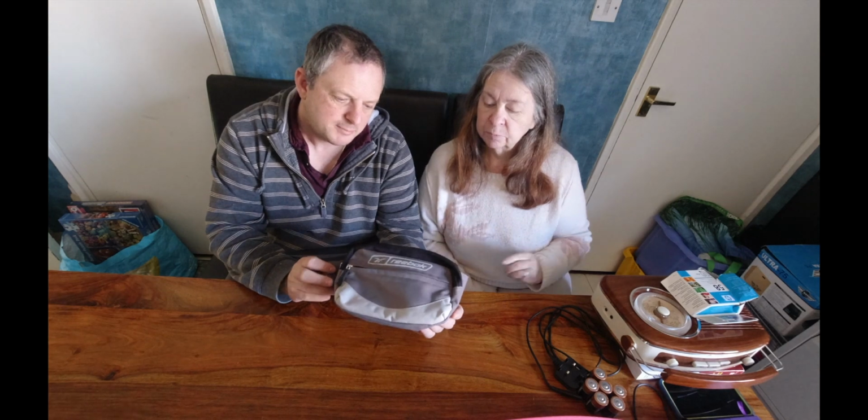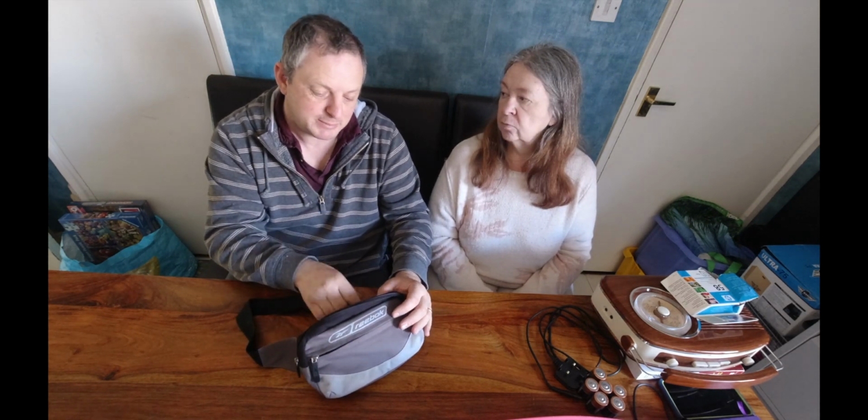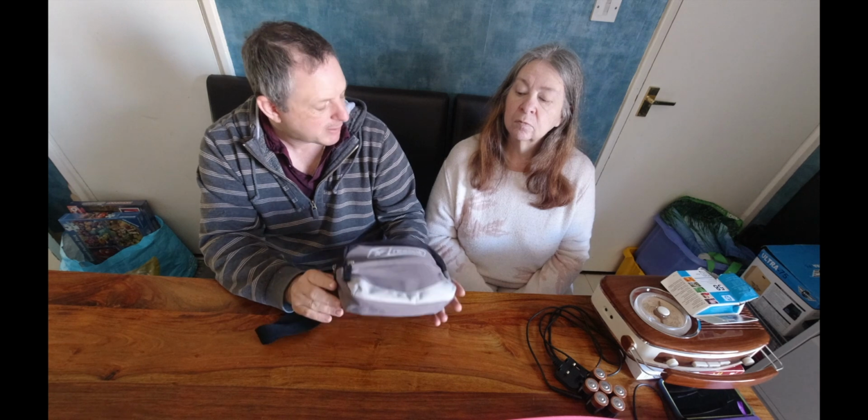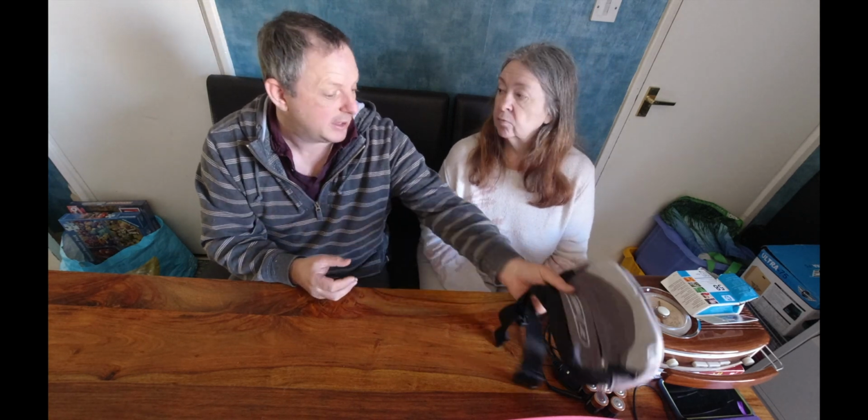I wanted to get a bum bag basically to put my money and my stuff in when I'm going around boot sales. It's easier to put your hand in and rummage around a bum bag, and I managed to come across this Reebok one for £1. So I thought, right, I'll have that. That's personally for me. I'm not going to be reselling it, but it was good to get it.